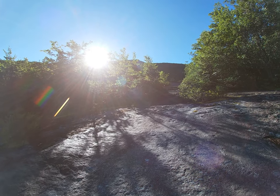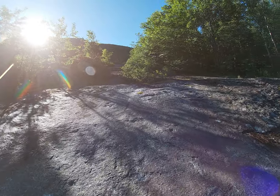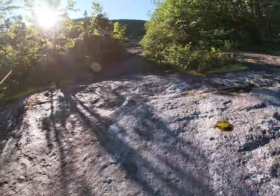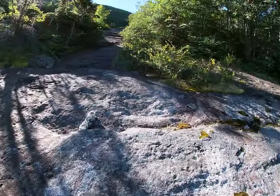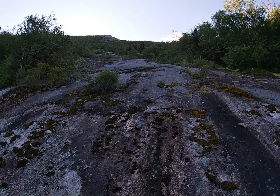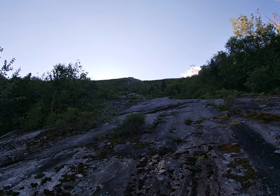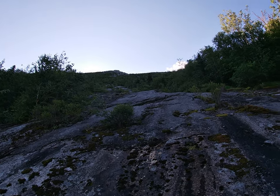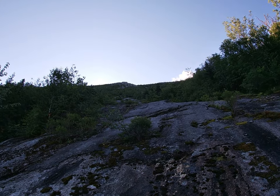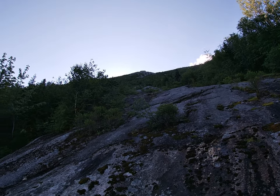Sun's kind of right in our video, but the rocks up there, that's our summit. That's where we're headed. So I think we'll finish taking the slide up because I kind of like it. It's different. Getting there. Making my way up the slide here. First real slide climb I've done. Pretty cool. Great views from on a slide too. So that should be the top of Grace Peak right there.